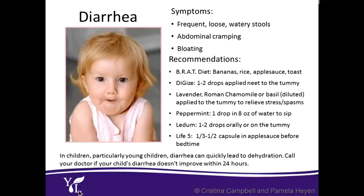The Digize blend. Digize is another one I would always keep around. 1 to 2 drops applied neat to the tummy. Lavender, Roman chamomile, or basil: you want to dilute those, and you can apply those to the tummy to help relieve the stress and the spasms that they might be having. And then good old peppermint. You could put 1 drop in an 8-ounce glass of water to sip for the older children.